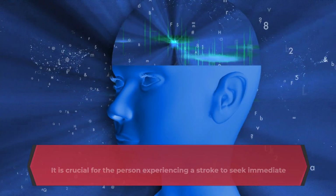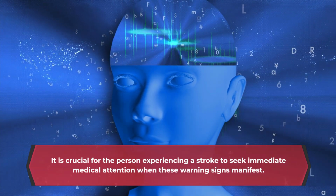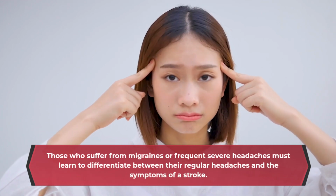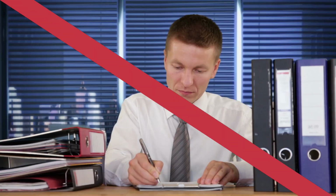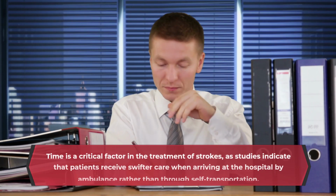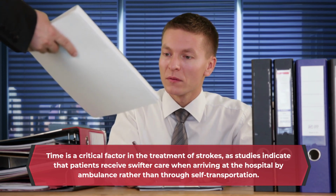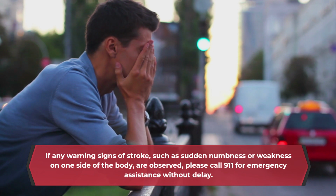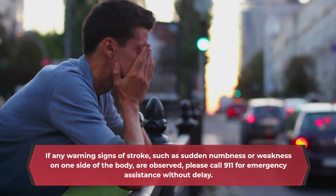It is crucial for the person experiencing a stroke to seek immediate medical attention when these warning signs manifest. Those who suffer from migraines or frequent severe headaches must learn to differentiate between their regular headaches and the symptoms of a stroke. Time is a critical factor in the treatment of strokes, as studies indicate that patients receive swifter care when arriving at the hospital by ambulance rather than through self-transportation. If any warning signs of stroke, such as sudden numbness or weakness on one side of the body, are observed, please call 911 for emergency assistance without delay.